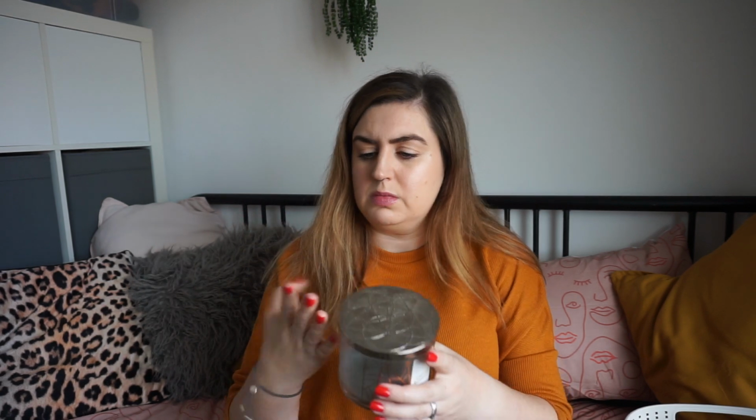And then we've got a few candles. I've really been trying to work through these. So we've got a Bath and Body Works Cactus Blossom. Ooh, something has leaked on that. This I really liked. Chris said it was horrible. It's cactus flower petals, coconut, vanilla, lemon and essential oils.